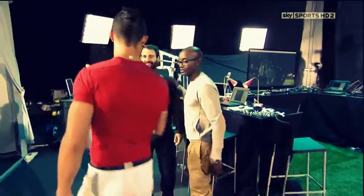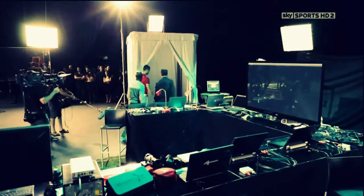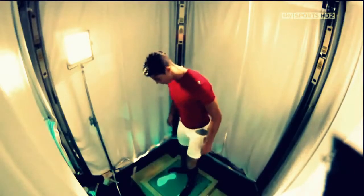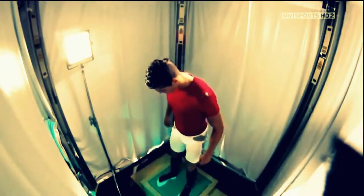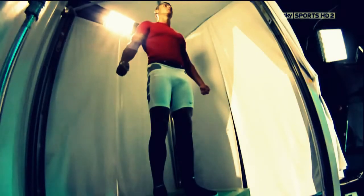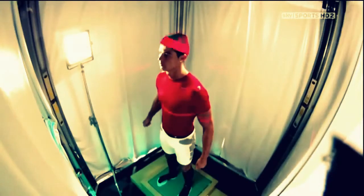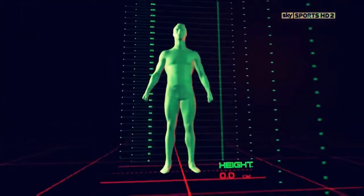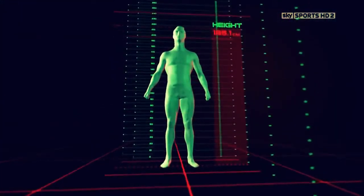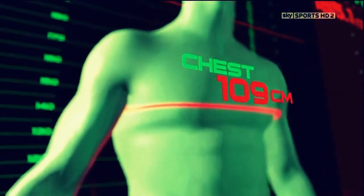Okay, Ronaldo, this is Luis. Hi. So we want to look at your body. We want to check everything out. What makes Ronaldo special? Okay. This is a state-of-the-art precision 3D body scanner. It uses a laser beam to create a visual profile of the exterior body shape and gives us exact measurements like height 185.1 centimeters, chest 109.